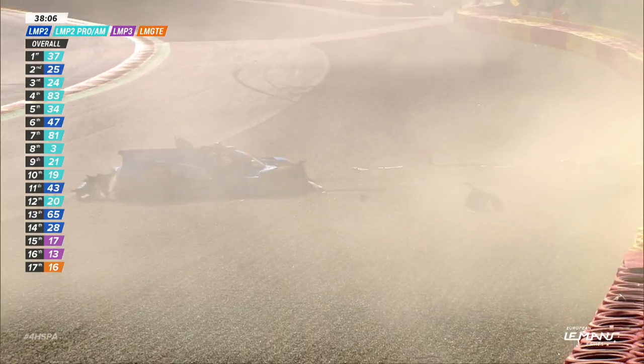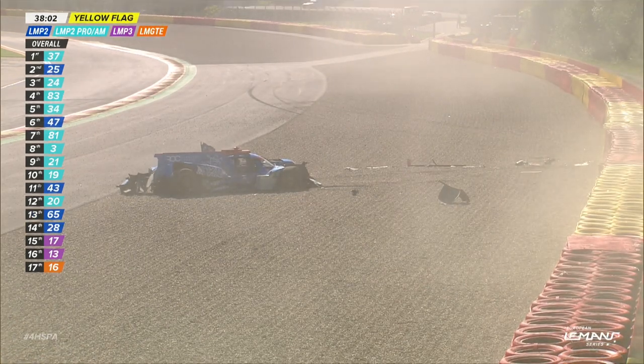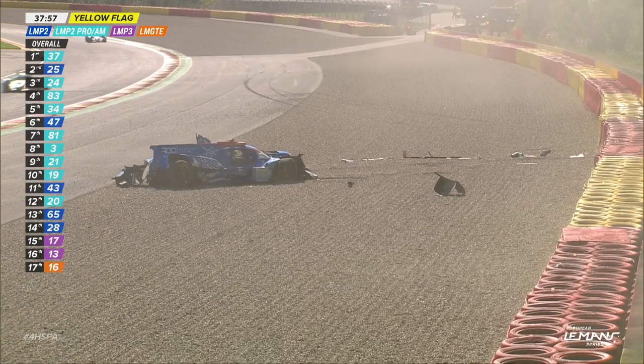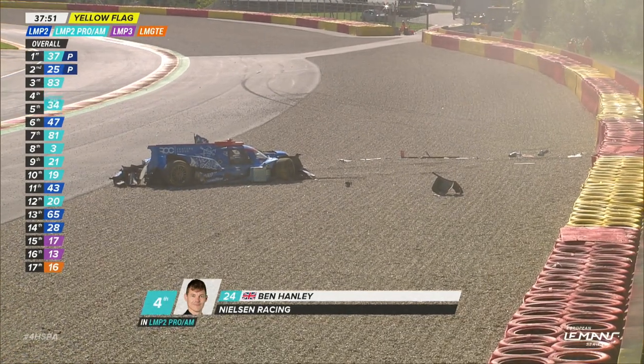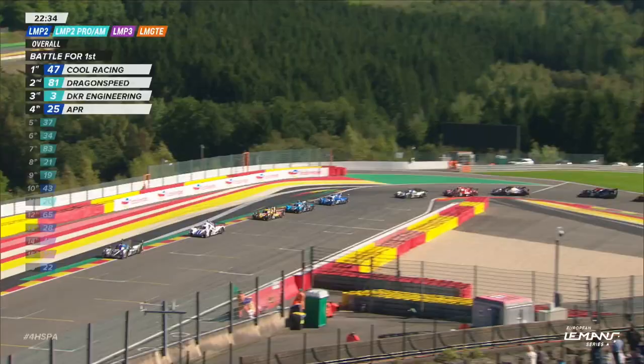That dust, it's a car off the road. It's a prototype. It's an LMP2 car. And it's the Nielsen car. It's the 24 car, car 24 of Ben Hanley. That has gone a big impact. Way off wide at Curve Paul Frère. Is that not where the old circuit used to join, just beyond Campos corner? Somewhere, yeah, it is turn 15.